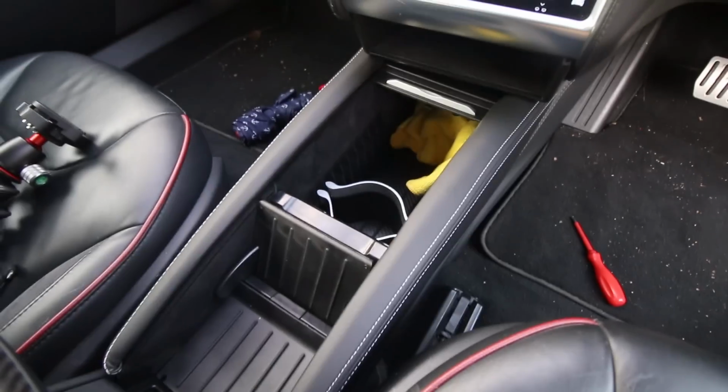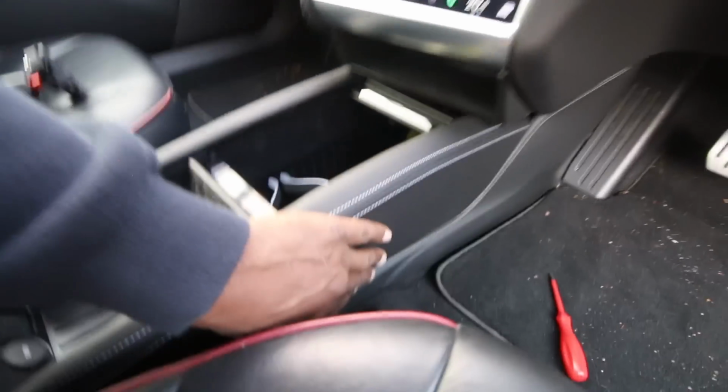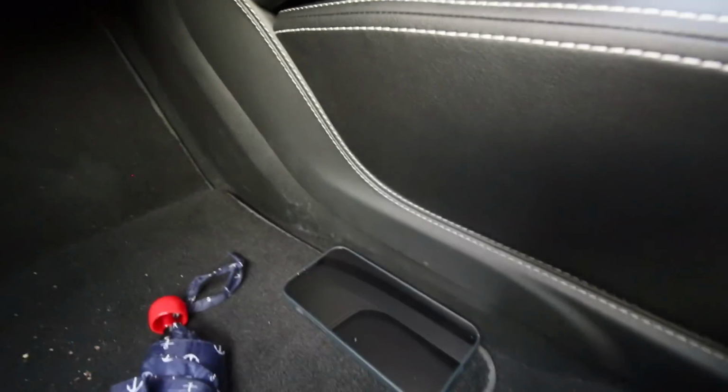Okay, there you go, all done. So once it's in place and once you've got the side panels on, it's pretty sturdy, and as you can see, the side panels, they go in really nicely on both sides, so you wouldn't know that this wasn't OEM.